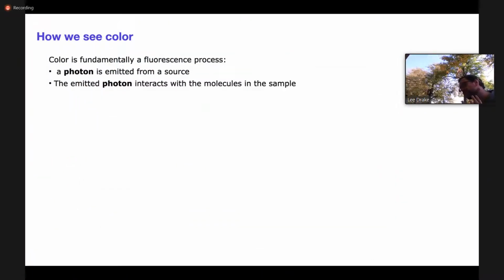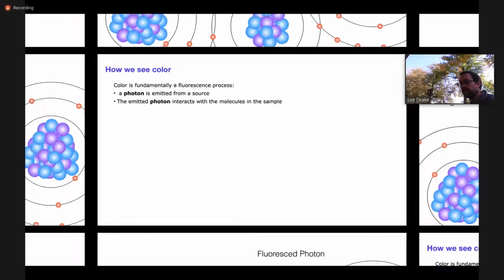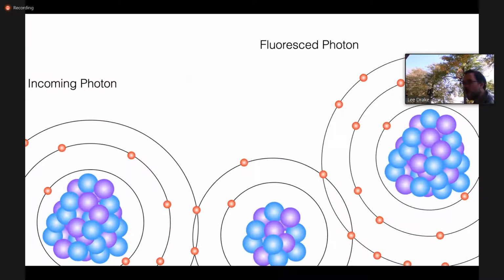Now, that's not the whole story, though, because the light has to interact with something. And in the case of color fluorescence, it is interacting with the outer electron structure of the molecules in a sample. So what do we mean by that? Well, we have the photon source, which sends in an incoming photon, in this case portrayed with the color yellow.